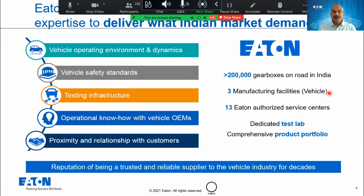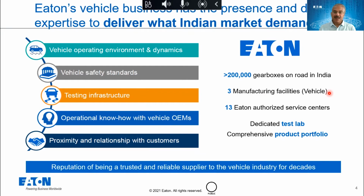We have three manufacturing facilities in India, and there's a good amount of service network available. And this is a large innovation center, which is up with the state-of-the-art facilities, even for the electric vehicles, verification and validation. So we've been here, and our reputation and trust as a reliable supplier to the vehicle industry has been proven over the decades.